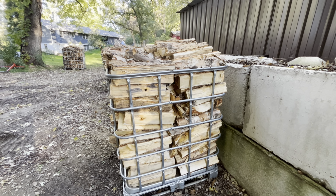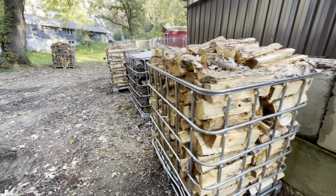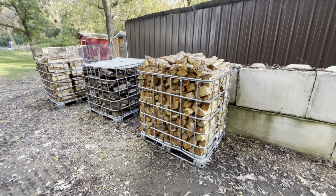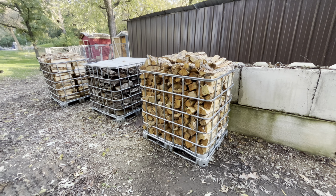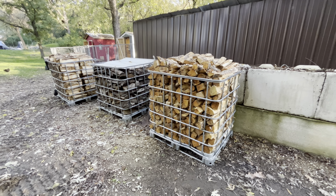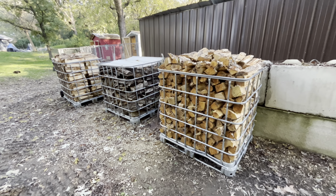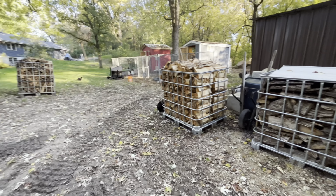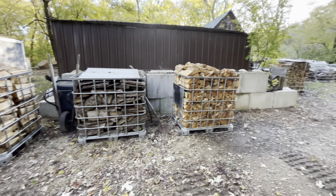So yeah, those two totes are a couple hours of us screwing around. That's taking log form, getting it all bucked up, and then spending, I suppose, maybe 45 minutes splitting till we had a pile behind the splitter that the splitter was just pushing off and moving. So yeah, we've got these two totes.